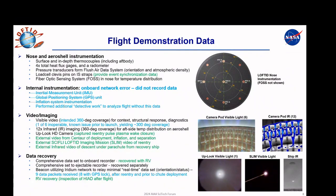We also had a beacon giving us a real-time data set. That did not connect to the Iridium system as well as we had expected. It turned out that the constellation was in a configuration at the time when we launched. There was a delay in the launch window where we launched closer towards the end of the window, between the middle and the end of the window, versus right at the beginning of the window. And that happened to put the constellation in a configuration that was not ideal for getting a link. So we did not get those links until after we were basically coming down vertically after the entry. But we did get 9 data packets from that, and we'll use that data in reconstruction.